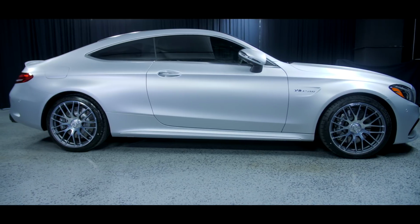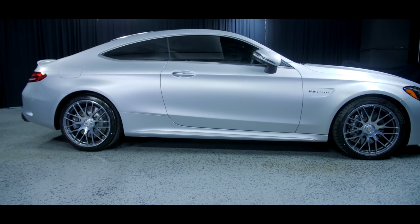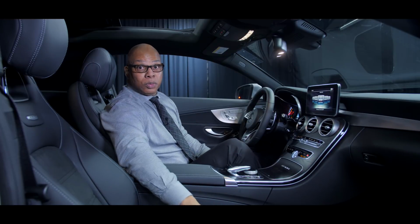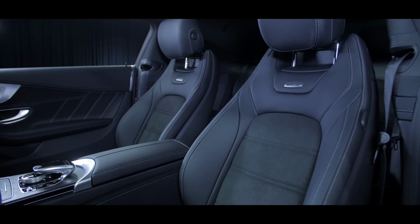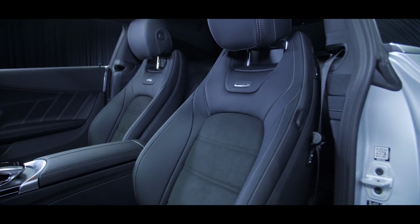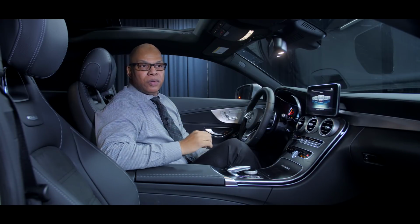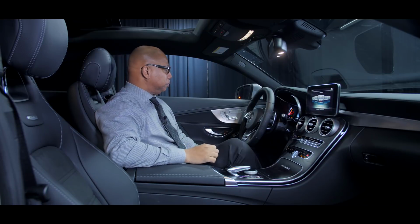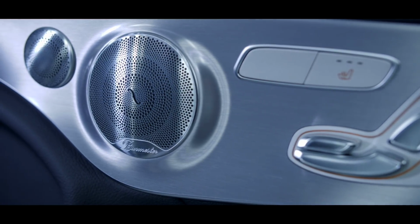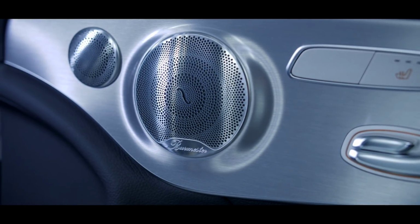So now we're sitting inside of the 2018 C63. A couple things I want to tell you about. First of all, these seats are absolutely comfortable. This is Dynamica. This is suede inside here. The AMG is encrusted in the seats. You have power headrests in here. It's super comfortable. We also have the Burmester Surround Sound System. It is absolutely good. About 850 watts. Nice sound system. You're going to love it.